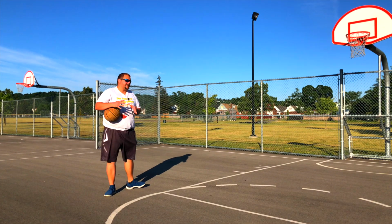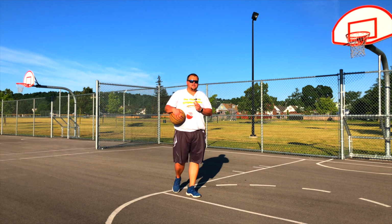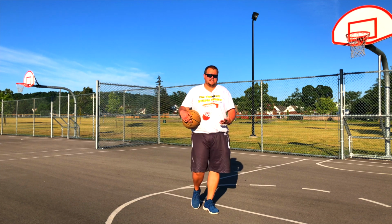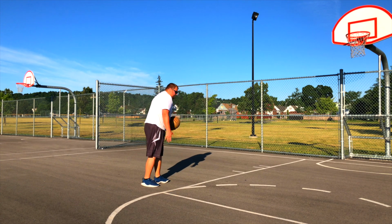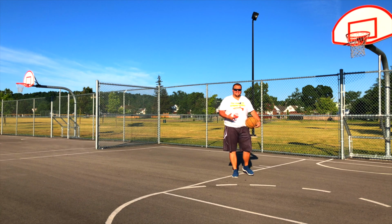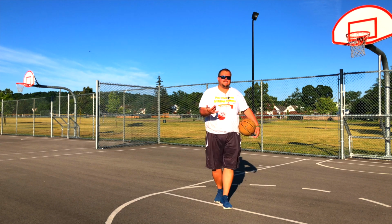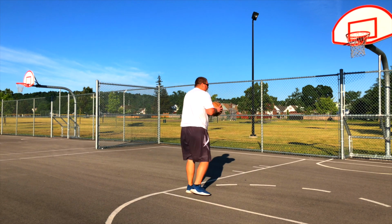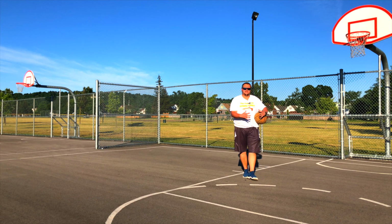Now, another fantastic way of scoring in basketball, this is my second favorite because it opens yourself up to getting a lot of assists, and that is driving towards the basket, beating your defender off the dribble and driving towards the basket. Why is this so effective? Because now, especially if you're playing up against a zone defense, by getting this basketball into the paint, you're going to be collapsing the defense.